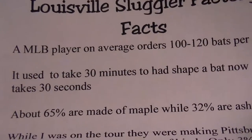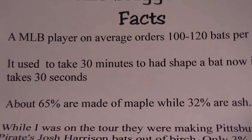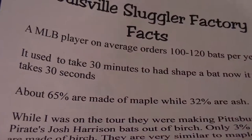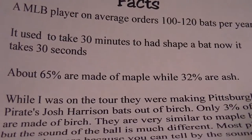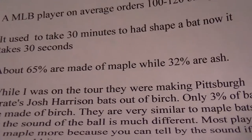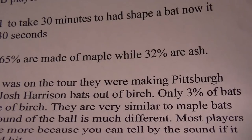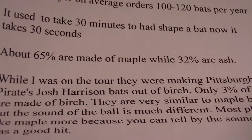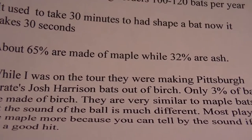About 65% of the MLB bats are maple. About 32% are ash. And while you're on tour, they show you what player they're making. And they're making Josh Harrison of the Pittsburgh Pirates. And he actually orders some bats that are made out of birch. And only about 3% are made out of birch. So that was pretty interesting. Birch is, I guess, very similar to maple.